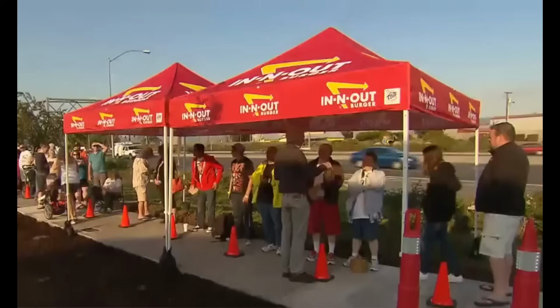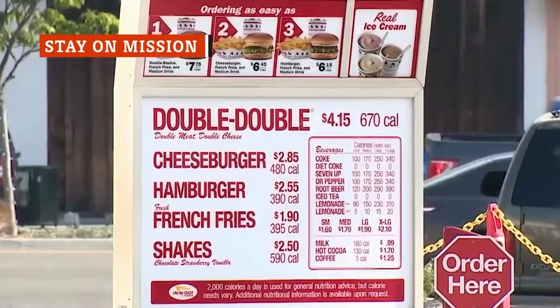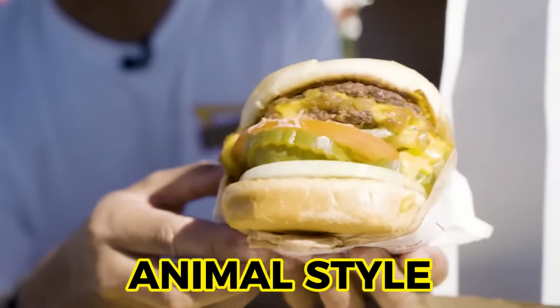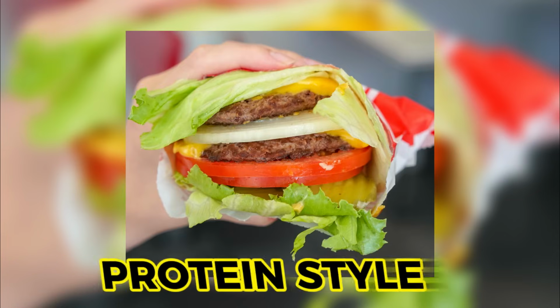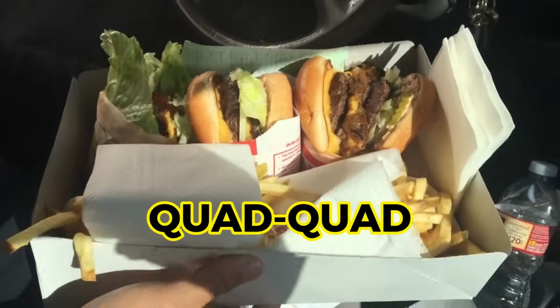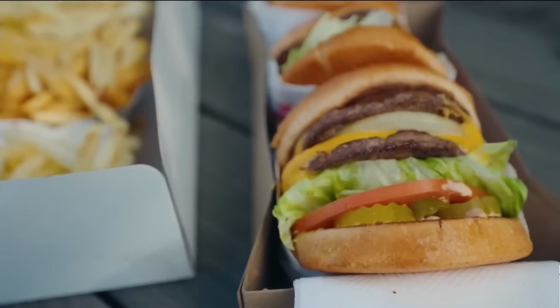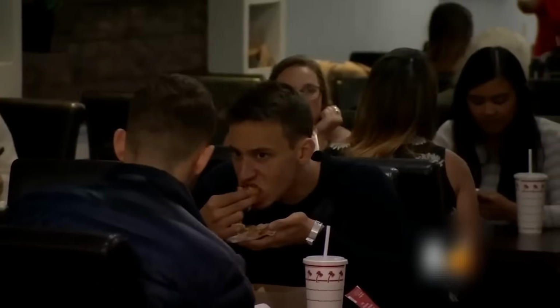In-N-Out has also built a loyal following with its famous not-so-secret menu. While the main menu is simple, customers can customize their burgers with options like Animal Style, which includes extra spread, grilled onions, and a mustard-grilled patty, adding an extra tangy kick. Or Protein Style, where lettuce wraps replace the buns. And if a Double-Double isn't enough, you can get a Triple-Triple or even a Quad-Quad. These secret menu items aren't advertised, but they've become an essential part of the In-N-Out experience. It's a small way to make customers feel like they're in on something special.